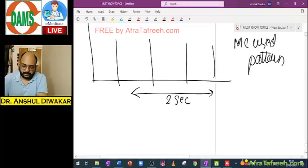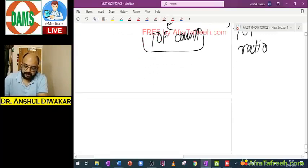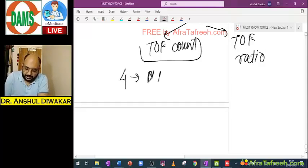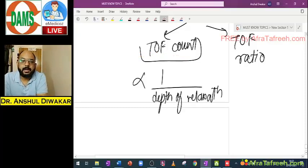Most commonly used pattern. So you give 4 stimulations over a period of 2 seconds, right? Now the 2 things that we see are TOF count and TOF ratio. Count means number of contractions seen after TOF stimulation. And if it is 4, that means the muscle is not relaxed. TOF count is inversely proportional to the depth of relaxation. So more the relaxation, less is the TOF count.